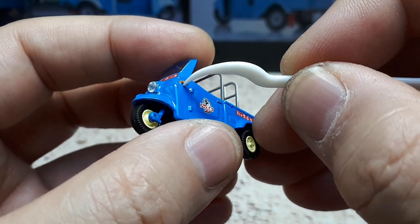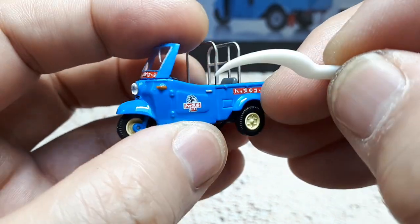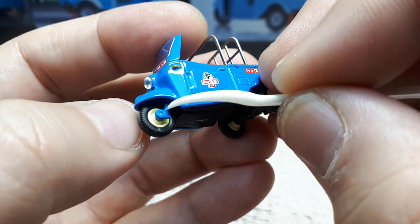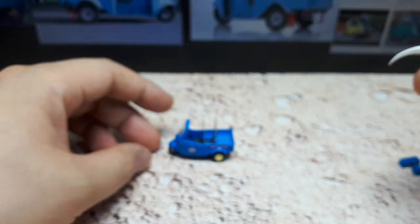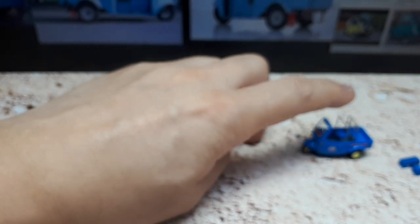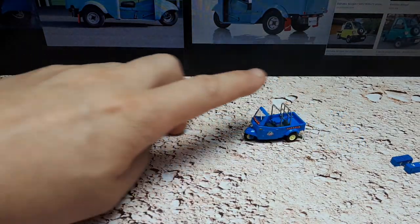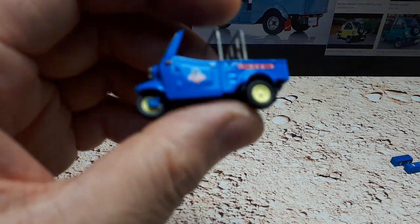Turn signals here, you know, they're part of the casting, painted orange. The little suspension fork here seems okay. And even this little guy, yeah, if you're into that, you're not going to win any Hot Wheels races with that, but it will roll.